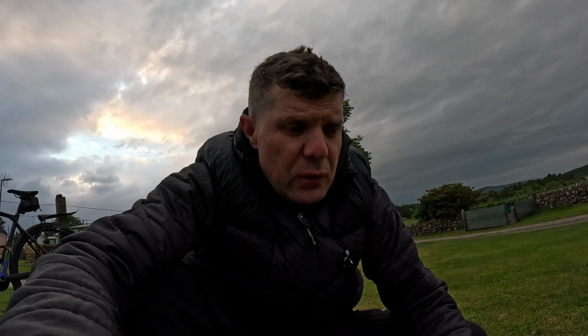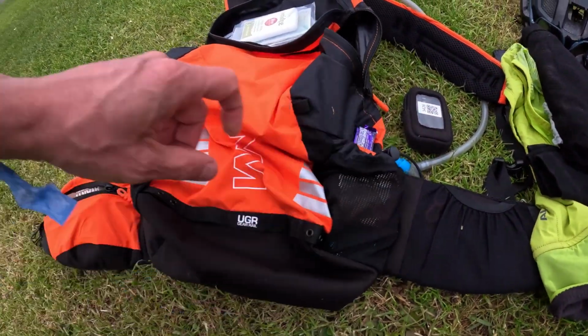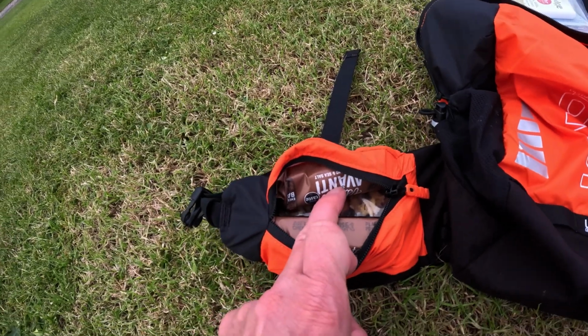And I've also got food on the bike. So in here I've got a couple of chocolatey treats, some Velo Forte bars and some nuts in this one. And let me show you what I've got in my feed bag.